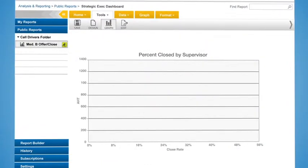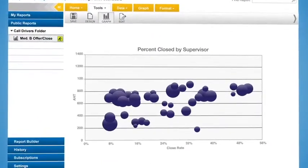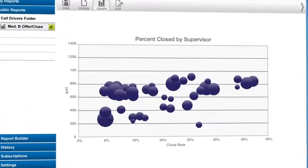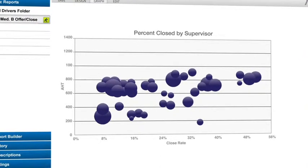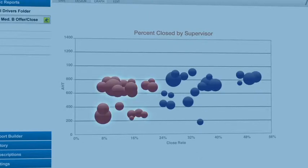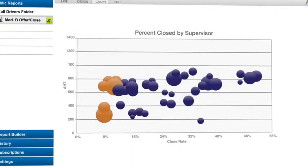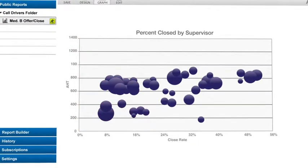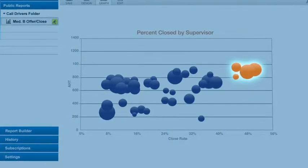What we need to do is look at all of the teams that sell this product. This will enable us to measure the performance of all of the supervisors and agents trying to enroll members in Medicare Part B. Hopefully we'll learn some best practices by doing so. We see that we have a tight grouping of supervisors with the average close rate around 16%. Some are higher and some are lower, and there is some variability in that bunch for average handle time. What's interesting is the small grouping with a slightly longer handle time but a much higher close rate. Wonder what they are doing.